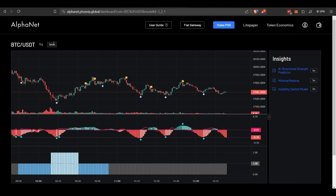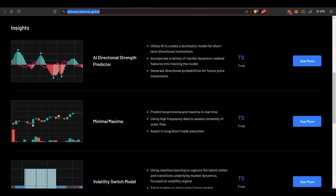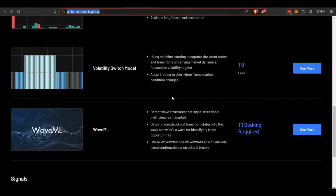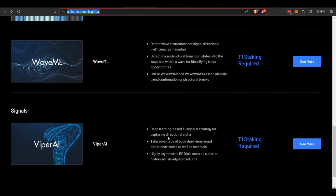So if you want to come over here, you'll need to sign up using an email and a password. You need to verify that as well. So, all right, we head back over here. So those are 3 free features of this platform. If you want to get into subscribing, so T1, what that means is you're going to have to stake 30,000 PHB tokens. So that's roughly just under $30,000. And also for Viper AI.